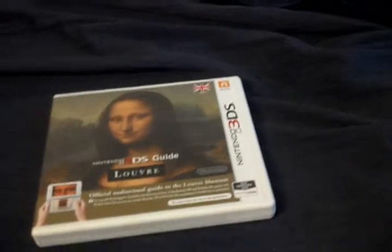Here's, for example, my copy of Pokémon X, okay? So if I go ahead and put this in here, because this game requires a newer firmware to run, it'll actually ask. So you'll see here, hang on a second, it's not reading the cartridge. It's weird. So, alright, here we go.